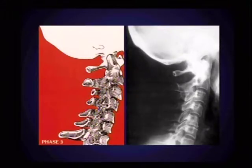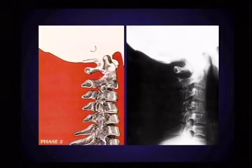The discs are so badly degenerated. And so these things take months to develop. And if they don't have good chiropractic care, and I don't know any other profession that's more specialized in training to take care of whiplash injuries than doctors of chiropractic, especially those who have specialized in auto collision injuries, to try and prevent those issues from occurring as well as correct them when they do exist.